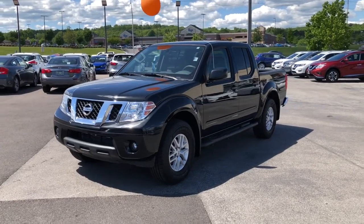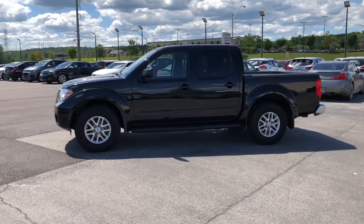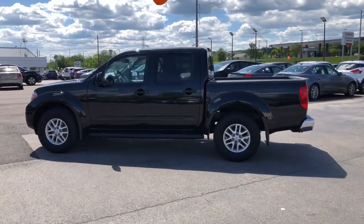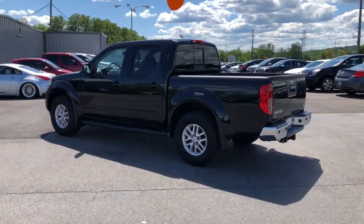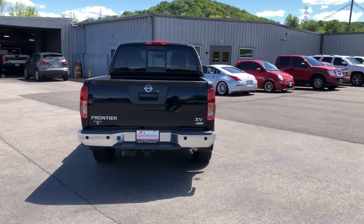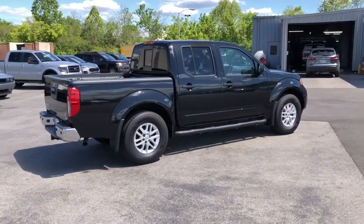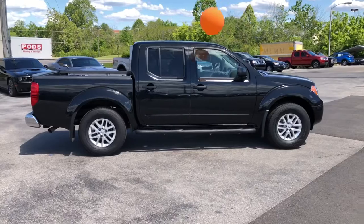This could be the car for you. The 2019 Nissan Frontier. With less than 10,000 miles on the odometer, this vehicle stands out from the rest. Make comfort and convenience part of every job in this well-equipped Frontier. This midsize pickup is built to work as hard as you do, and it's available at an exceptional value.